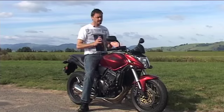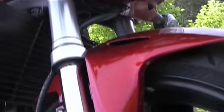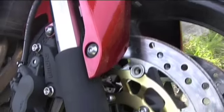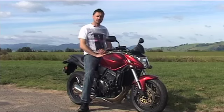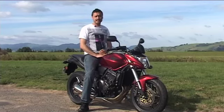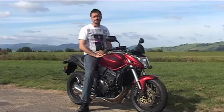Suspension, well, again, you've got some good quality components here. Showa front and rear, fully adjustable. And I have to say these guys have got the valving and the spring rate just about right. For someone like me, I'm 85 kgs, and I think the ride quality on this little bike is fantastic. The handling is sure-footed, positive, and confidence-inspiring.